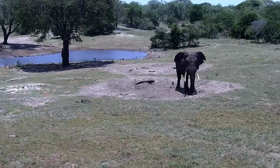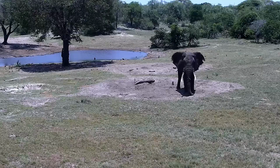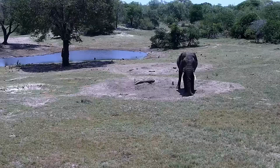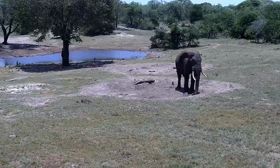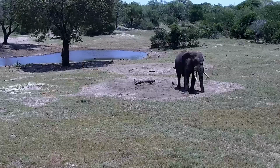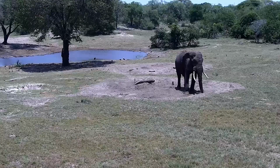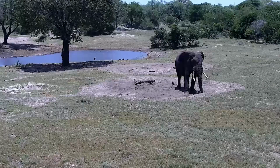We're going to move between all the cameras and see what happens, see what we see, what we hear. Looks like it's a wonderful sunny day in most of the areas where the cameras are. I'm sure it's nice and hot up there again now that we're pretty much more or less in the middle of summer. Although here at Tembe there does seem to be a bit of a breeze, which I'm sure is always welcome.